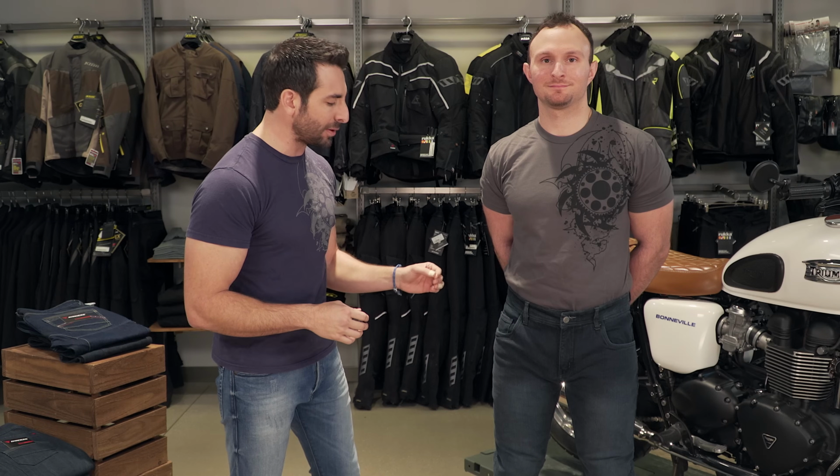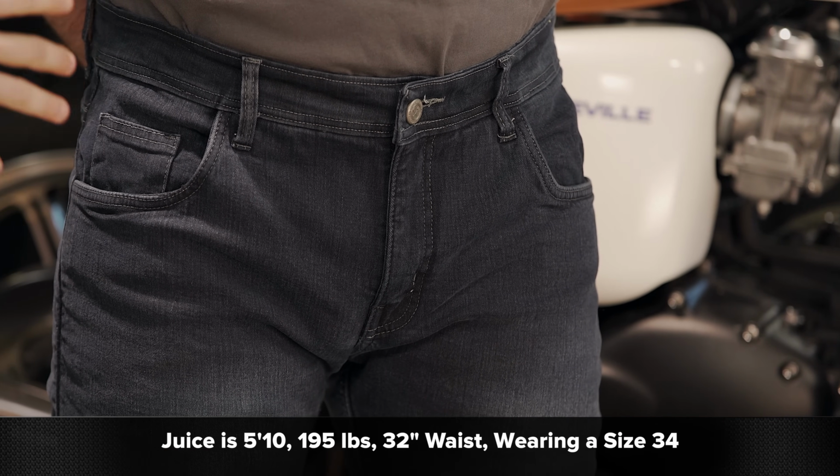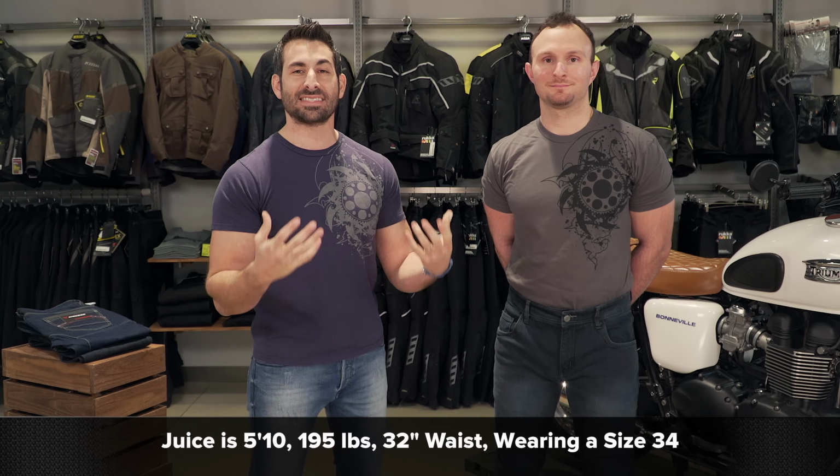From a fit standpoint, it's going to be really akin to a Levi's 511 cut, which means it's gonna have a little bit of room through the thighs and then taper as it gets to the lower leg. That's a more contemporary cut. It's not loose, it's not baggy, but it'll look good on the bike as well as off the bike.